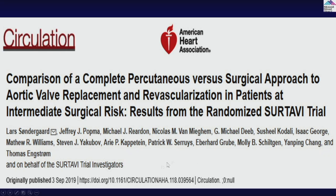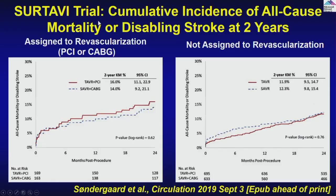And another thing that always comes up is that TAVR patients do have concomitant coronary artery disease. So what will happen to them? If we see coronary artery disease, should we take care of it? So this is the CERTAVI trial, where patients were assigned, if they had TAVR, to PCI. If they had SAVR, they were assigned to CABG. There was no difference. So if you are doing TAVR, and if there is significant coronary artery disease, you can take care of the coronary artery disease before the TAVR.